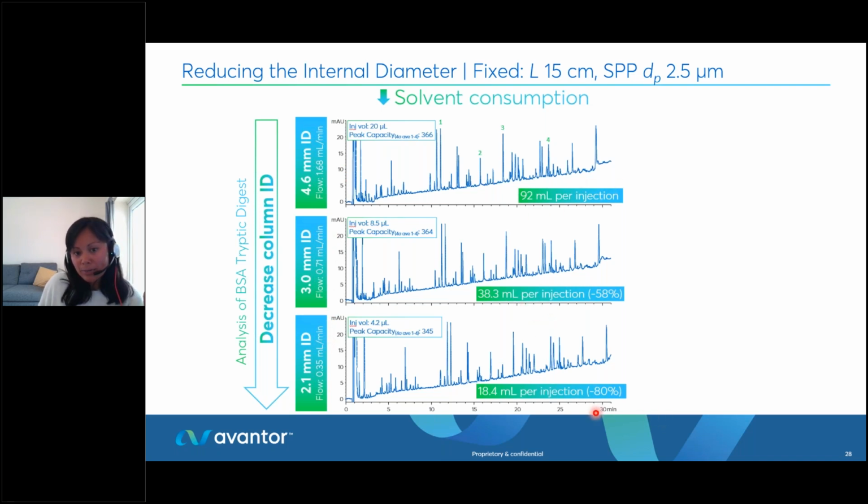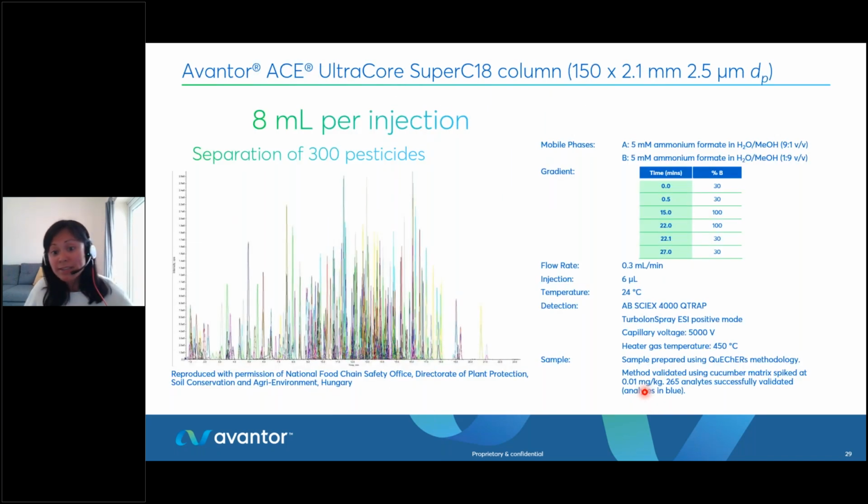And in these highlighted boxes here, you can see the differences in solvent consumption per injection. So from 4.6 to 3, we've saved about 60% of solvent, and from 4.6 down to 2.1, we use 80% less solvent per injection. And in the next series of slides, I'm not going to be comparing anything. I'm just highlighting some really good examples of the final column selection choice and the final method development parameters already finalized, and showcasing some really nice applications that are in alignment with sustainability.